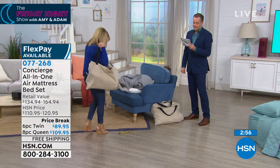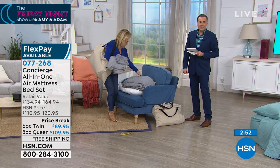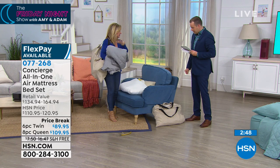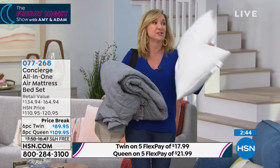It's fantastic. It goes in the bag. But remember, you can even fit your sheets in there, which you can fit your blanket in there, which we did at a year-round weight. Right, so it's any time of year. And of course your pillows. And remember, with the queen, you're going to get two.